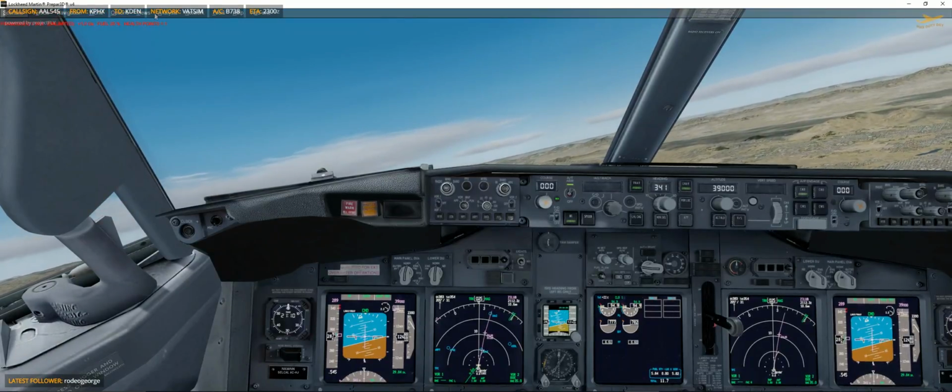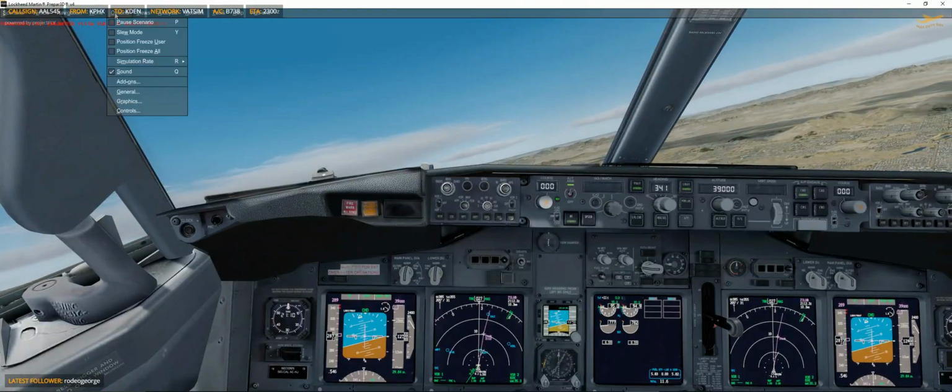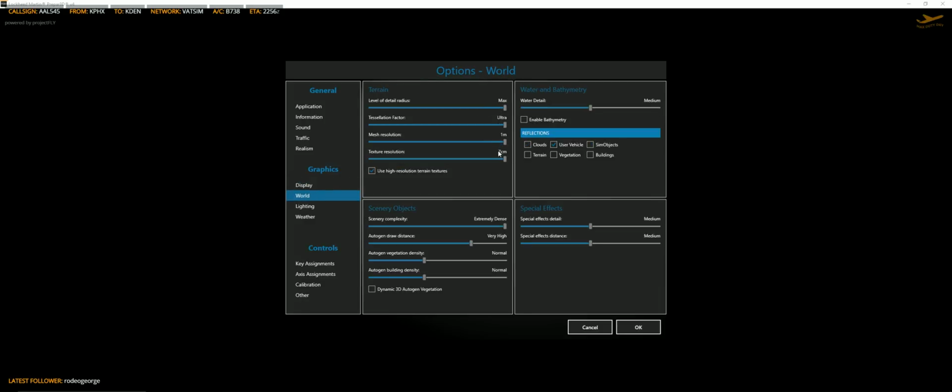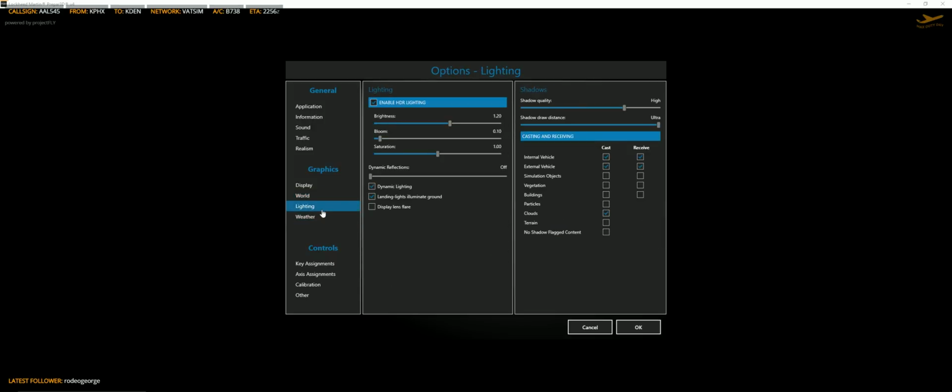Just for the heck of it, so I'm at 4x MSAA, textures Ultra 16, no FXAA, triple buffering on, unlimited. Level of detail, everything here is Ultra, which is where I had it before with a quarter of the processor. Autogen is very high. That shouldn't be a reason for the clipping. The distance, complex. So there's really nothing here that should be causing it, we're just going to let it fix itself.